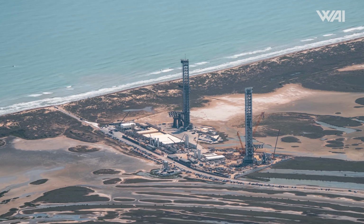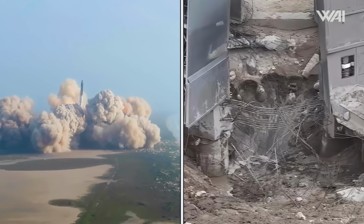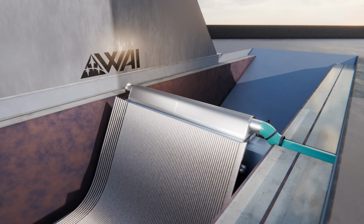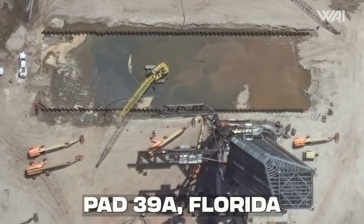And there is one more element out at the launch site that is also getting outdated fast. I'm talking about the OG OLM at Pad A, the one launch mount that started it all. With Pad B in Texas and the new pad in Florida both following the same updated construction plan, Pad A is starting to look a bit awkward. I mean, not that it always looked awkward.